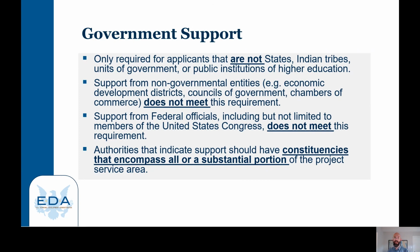So for organizations that are not states, Indian tribes, units of government, or public institutions of higher education, we are required to have a show of government support. And that can be a little tricky. It's actually not federal government support. It's a showing of support from your state, county, or local government. I want to say it again, support from federal officials does not meet this requirement, and support from non-governmental entities doesn't meet this requirement. So typically this is going to be a state legislator, a mayor, a governor's office, perhaps a state agency. And again, this one can be tricky to navigate sometimes. And we're happy to provide advice on whether or not a particular entity is in fact a unit of government that can provide you all the support.